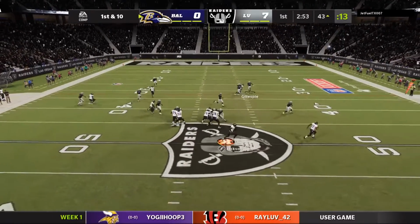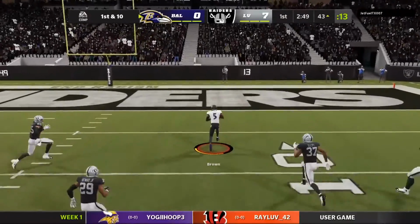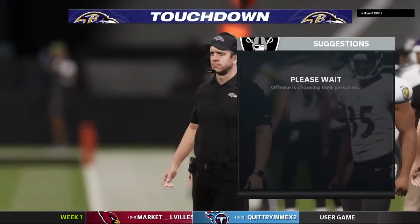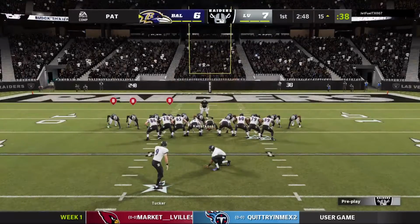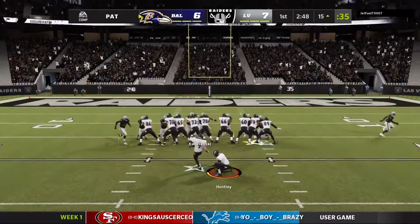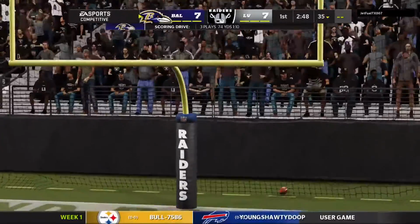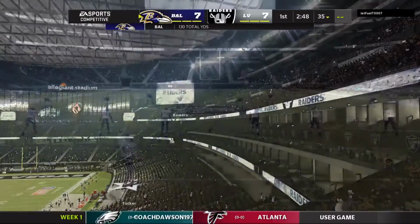To throw is Jackson. He'll buy some time right. And this is caught. Brown. Bring it! And all the way in for a Ravens touchdown. Marquise Brown, 43 yards. And the Ravens are an extra point away from tying the football game. Tucker able to connect on the extra point. And that will tie our score here in this opening quarter of play.